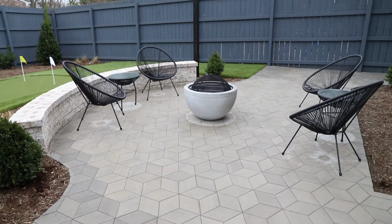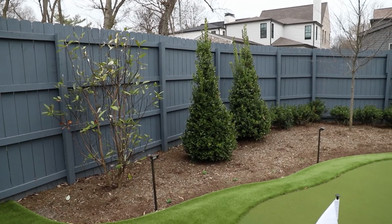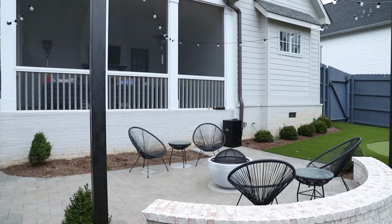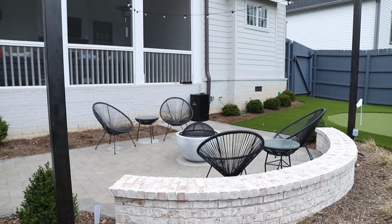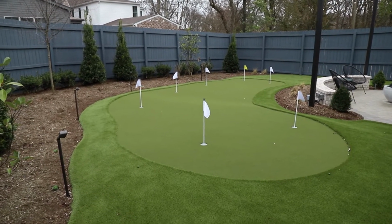And where they can golf, right? Right. Yeah. And so it's fun as well, and it's got a little bit more interest than your standard backyard. So I mean, as you can tell, who wouldn't love to have a putting green out here?